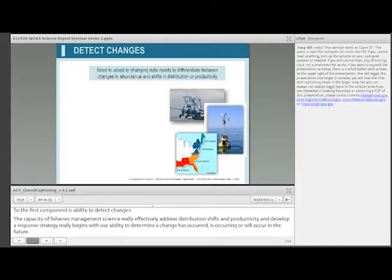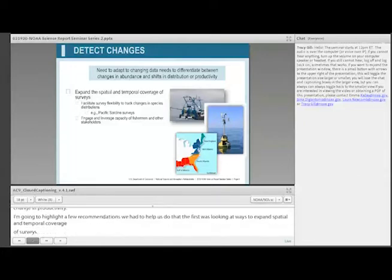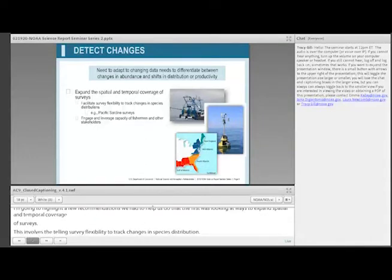And we felt that we really need to adapt to some changing data needs to really be able to differentiate between changes in abundance versus a shift in distribution or change in productivity. I'm just going to highlight a few recommendations we had to help us do that. The first was the need to expand or look at ways to expand the spatial and temporal coverage of surveys. So this could involve facilitating survey flexibility to track changes in species distribution, engaging and leveraging the capacity of fishermen and other stakeholders who are on the water, sampling fish maybe in different areas or times than our traditional surveys.